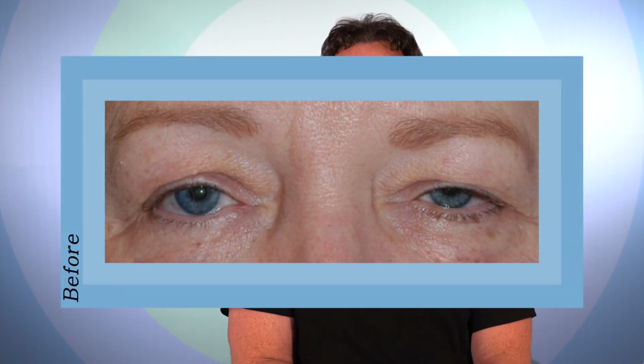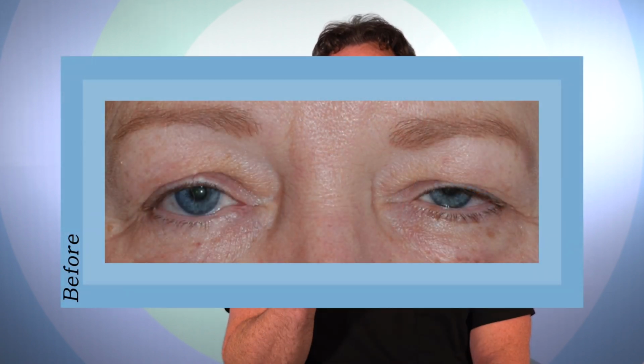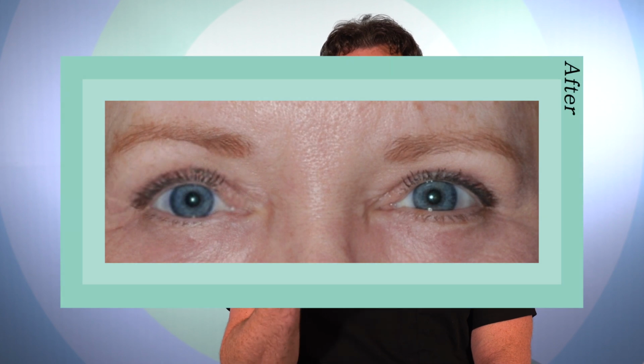There are fatty cushions in the upper lid and the lower lid that protect the eye. And so when the connective tissue thins as we all get a little older, the fatty cushion comes forward, and that's what gives you the bags. And that's the fatty cushion that we remove some of and replace for volume.